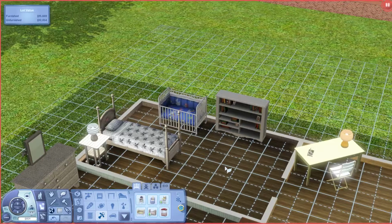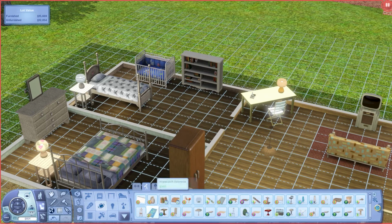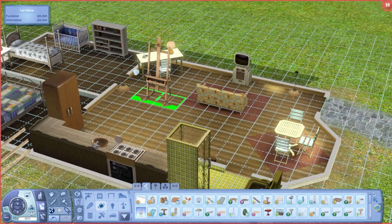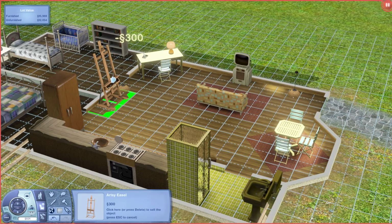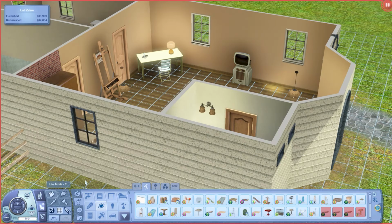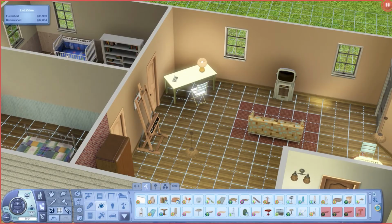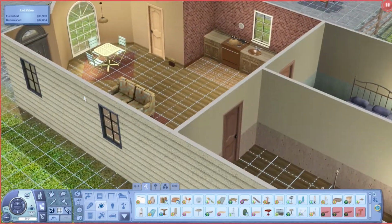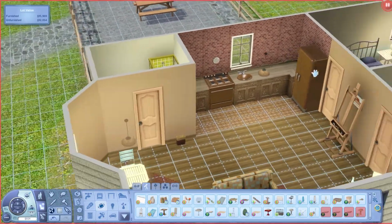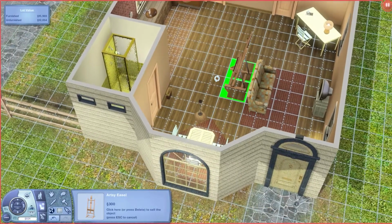Alright, so let's get a crib to start with. And I want to get an easel, because that is going to be one of our main sources of revenue. Can I have walls up, please? Okay, I am blocking that, but do I care about it? Probably not. We'll just set this in like behind the couch or something.